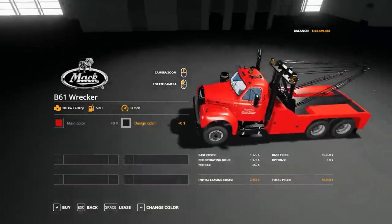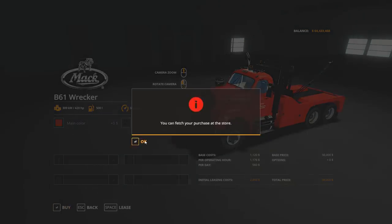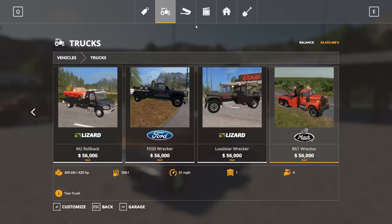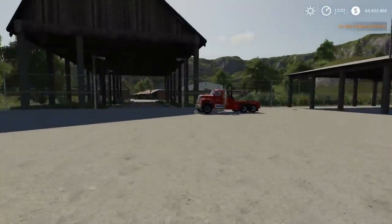We'll stay black with that. That'll work good. Now there's a winch and there's a tow hook. I'm just going to buy the tow hook, and I think you just put it on the back. There's already a tow hook there, so I guess we should be fine. I know there's already a tow hook on the truck, so I'm assuming we're good.